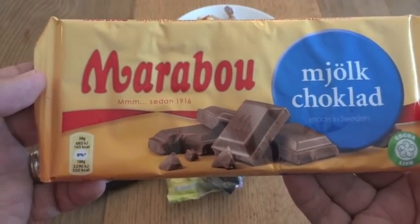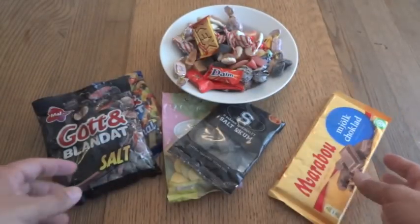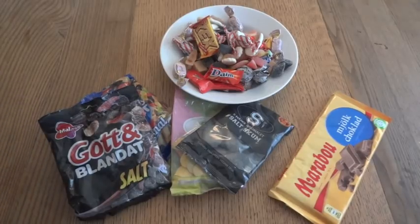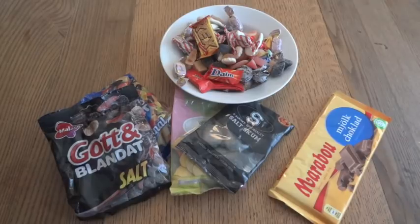And then the last thing is... It means Mine. Milk chocolate? Yes. Yep. Marabou milk chocolate. That's a pretty easy thing. We'll probably save that for last because these are a little bit more mysterious and that's pretty obvious what it is. I'm picking up some Swedish. Yeah, there you go. All right, now let's go ahead and try these out, right? Yeah. I'm sure that's what you guys are ready to do.